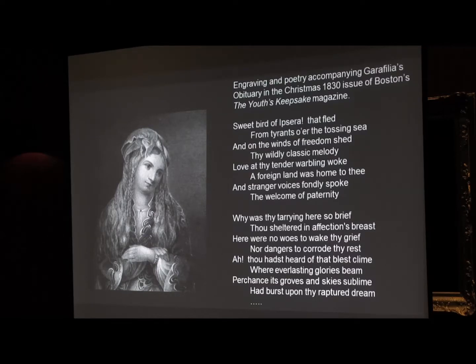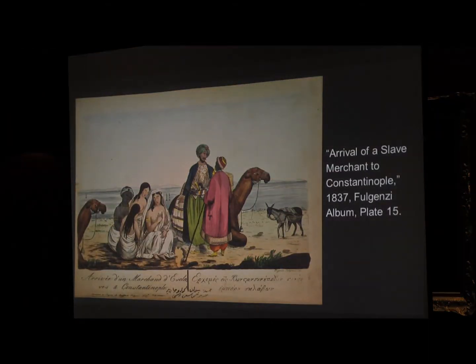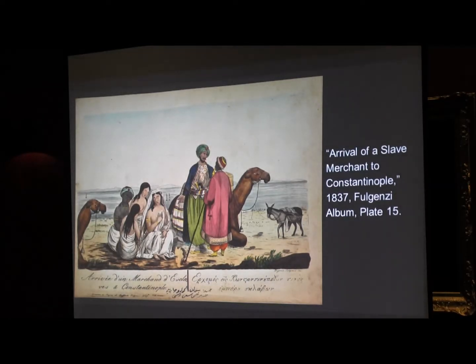Now, the Fulgenzi plate captures the plight experienced by Garoufalia, with its doleful slave girls bearing downcast eyes, and its inclusion not only allows a family to memorialize a recently departed loved one, it also gives the viewers a sense of the family's stance on a brewing debate on slavery that escalated tensions in both the United States and the Ottoman Empire. So in a broader context, the album reflects Langdon's keen interest in political issues that extended far beyond the United States, touching on major foreign affairs that dominated the journalistic press of the day.